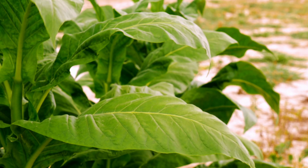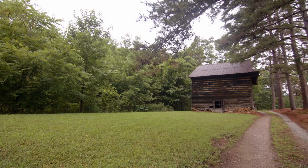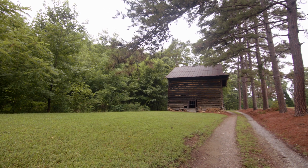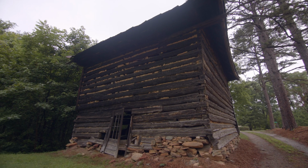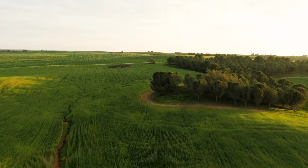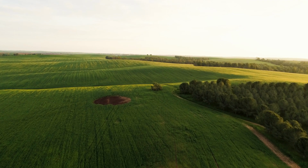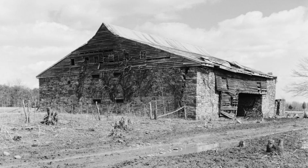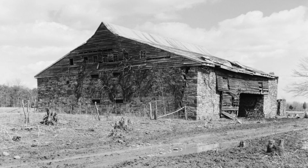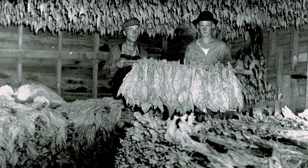The tobacco culture can be seen in the largely intact landscapes. Visitors driving around the county will notice farmhouses and the tobacco barns. If you drive just a few counties outside of Pennsylvania County and Danville, the tobacco barns largely go away. It's a reminder and a symbol. The barns are a symbol of that way of life that has largely disappeared.